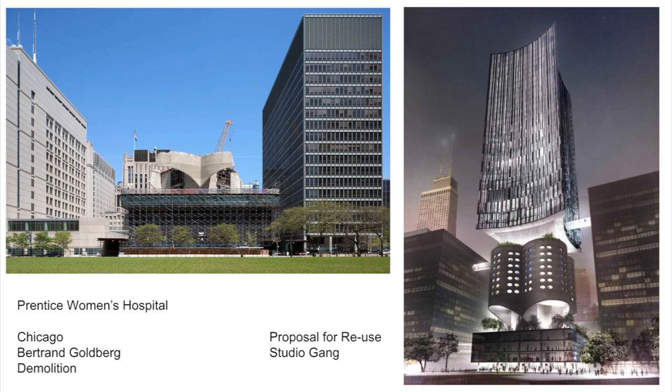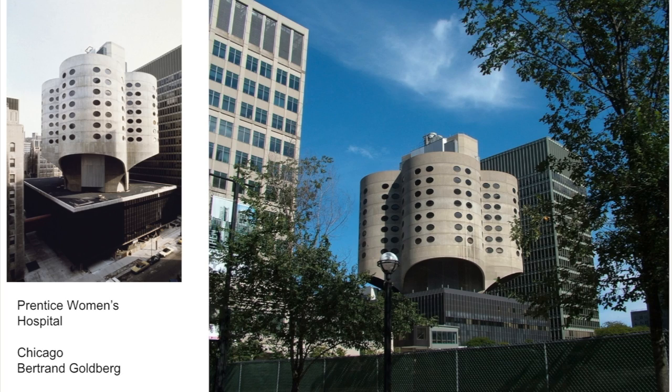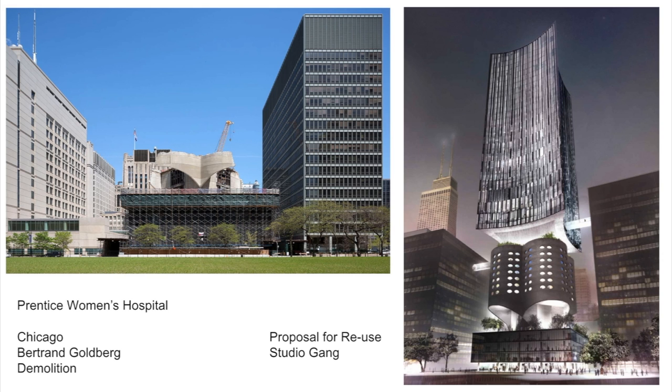They came up with this very interesting scheme, which I actually think is beautiful. The idea is saying, listen, this building is never going to be viable on its own like this. So much like the state may want to do with the government services building in Boston, why not put something on top of it? Use it as a podium and have some fun. This is not your grandfather or grandmother's preservation, certainly. But on the other hand, it is a way of thinking about creatively adapting and reusing buildings which otherwise are very difficult to adapt.